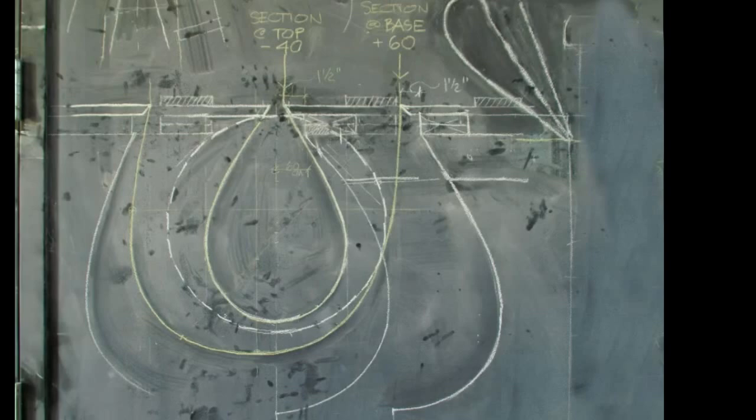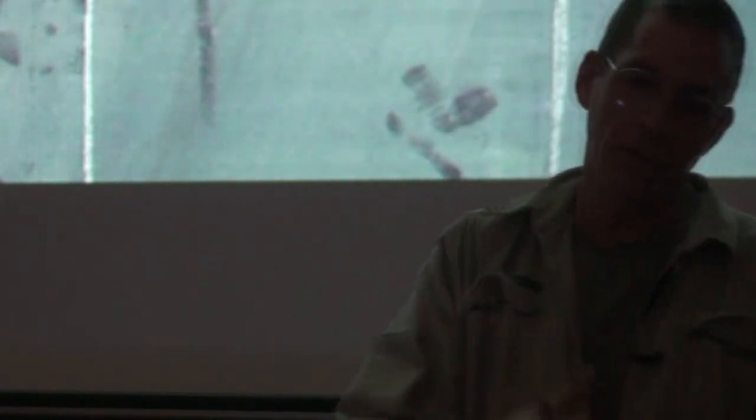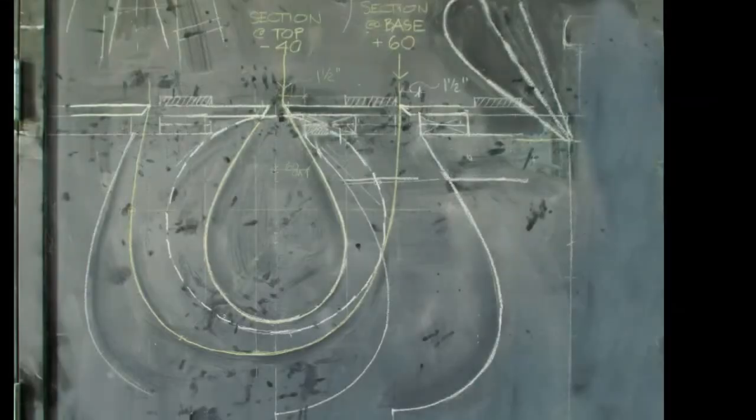And here are the different sections through the column. These are all based on physical cuts that we made through our 1 to 10 plaster models. We don't have the software to tell us what the sections will be. Maybe when Diederik is done, we will. So there's labor-intensive research that has to be done to construct the little models, cut the sections, and get our first approximation of the sections.